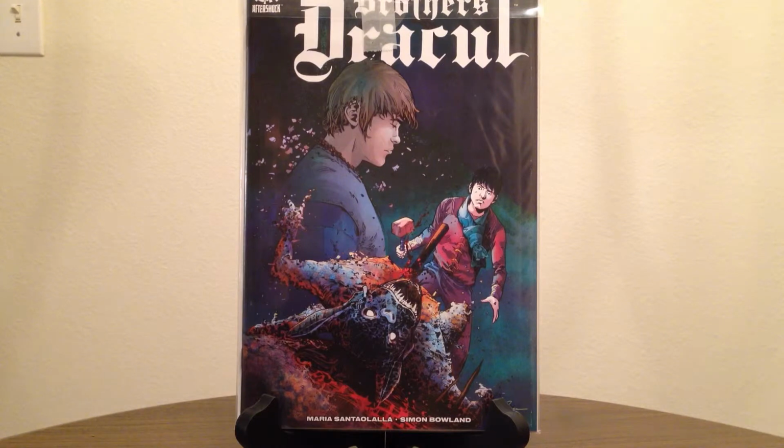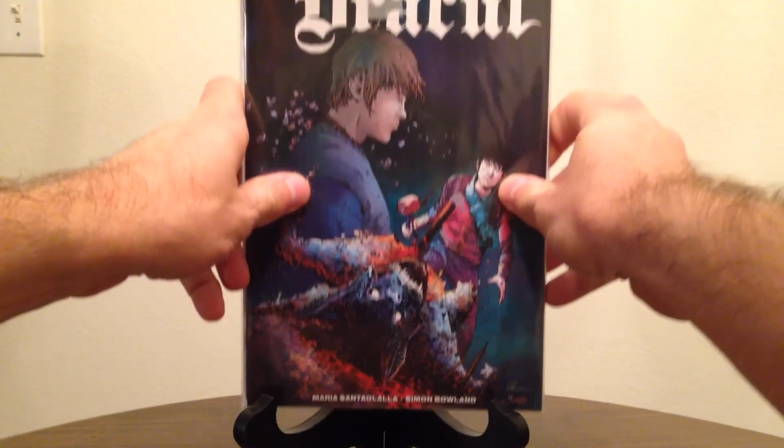And I liked it. I thought it was kind of cool to take the historical setting in which Vlad, however you pronounce it, Tepish, actually lived and kind of tell this story with vampires in it. I like that.